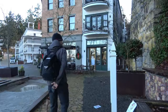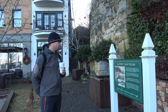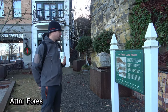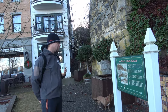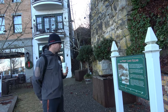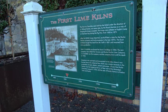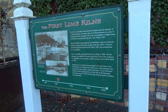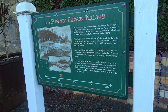Give me the synopsis. The first two lime kilns were built by the British under the direction of Lieutenant Richard Roche, our namesake, by the Royal Marines as a way of keeping his troops occupied. The troops were billeted at English Camp on Garrison Bay during the Pig War from 1858 to 1872. After the British troops departed, Joe Ruff filed a claim for the Roche Harbor property and took possession in the late 1870s. Limestone was quarried and transported to the kilns, where it was burned down to industrial lime, which was a major necessity in the production of steel, plaster, cement, and paper. At one time, Roche Harbor was the largest producer of lime west of the Mississippi. Production ceased in 1956 with the sale of Roche Harbor to Reuben Tart and family.